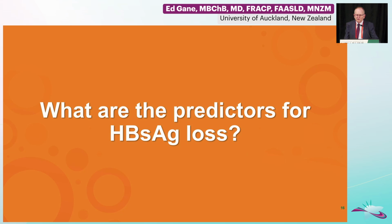Now, really, we've looked at the translation inhibitors, which are going to be the backbone of most of the combination regimens going forward. We'd like to know, what are the predictors of surface antigen loss?